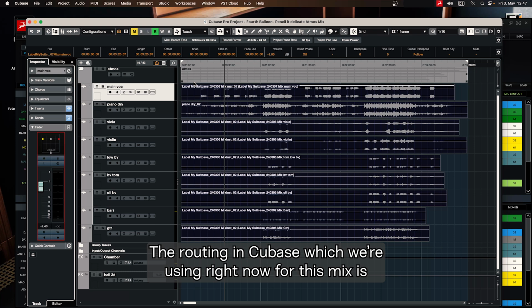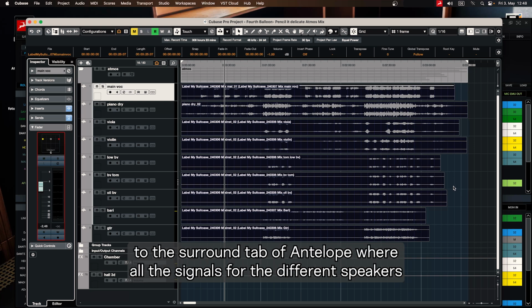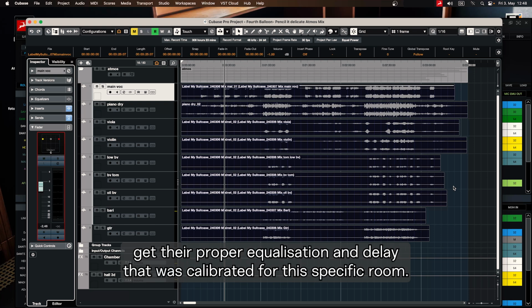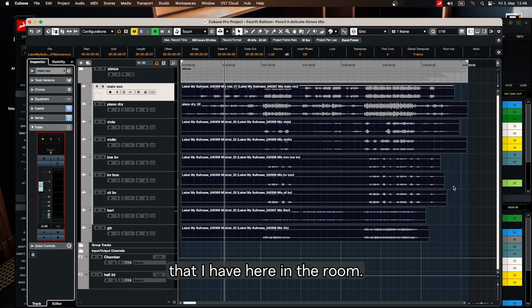The routing in Cubase, which I'm using right now for this mix, is basically the renderer of Cubase sending the audio through the Antelope to the surround tab of Antelope, where all the signals for the different speakers get the proper equalization and delay that was calibrated for this specific room. And this is routed again to the physical speakers, the Amphion 7.1.4 system that I have here in the room.